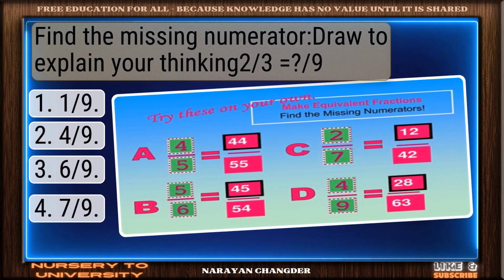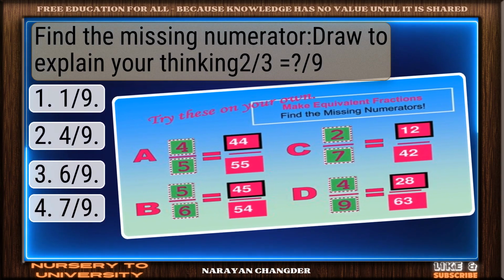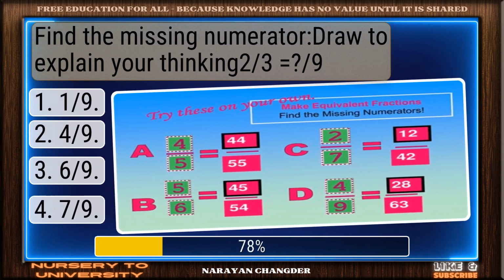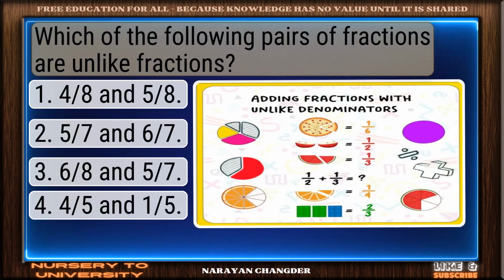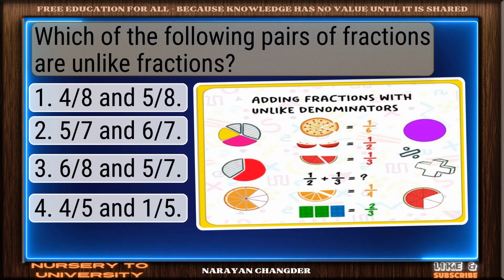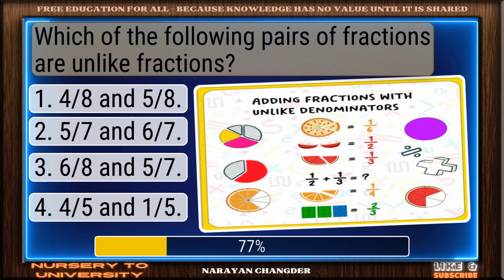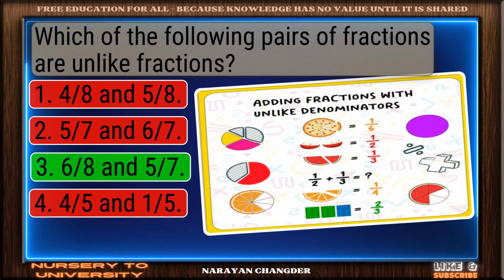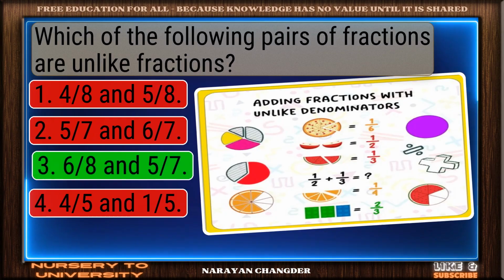Find the missing numerator. Draw to explain your thinking. 2/3 equal to __/9. Bravo, 6/9 is the answer. Which of the following pairs of fractions are unlike fractions? Nice selection. 6/8 and 5/7 is the correct and valid answer.